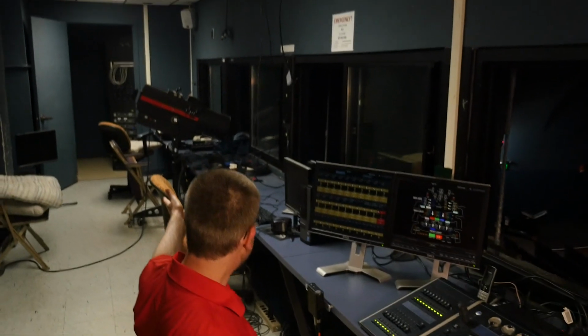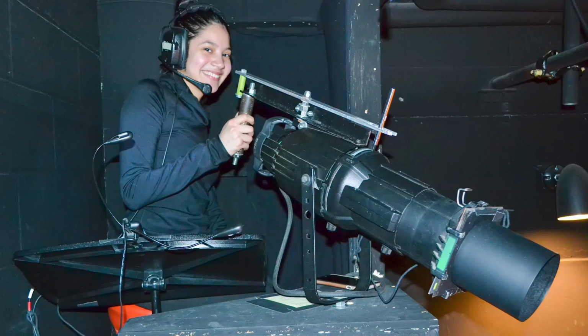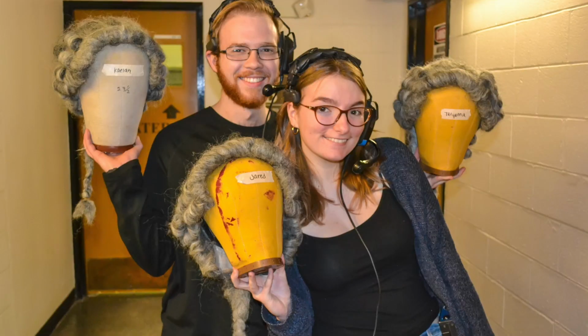And then on the opposite side of the booth, we have our sound console. So our sound operator would be running all of the microphones for a musical and playing sound effects for our different plays. All of our operators and stage managers are students, so there's plenty of opportunities for our students to get involved in the booth as well as backstage.